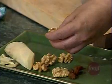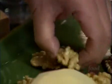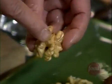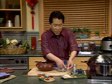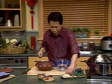I'm going to use walnut. You see this? Walnut looks like a little brain, you know, the shape looks like a brain. And that's Chinese belief. Yi Xing Bu Xing means if it looks like a brain, it's good for your brain. So it's very, very good. And walnut is also good for mental fitness, okay? Put it all in here.